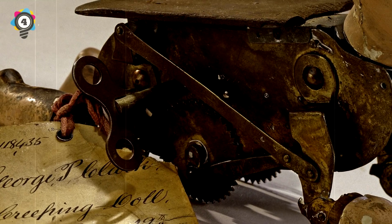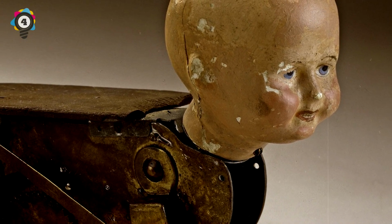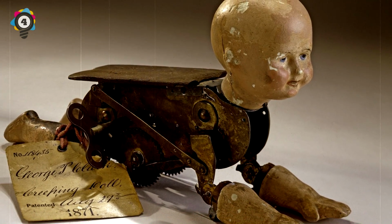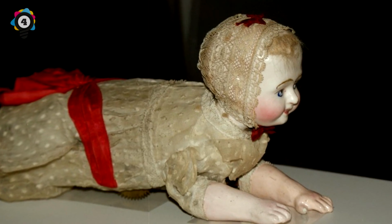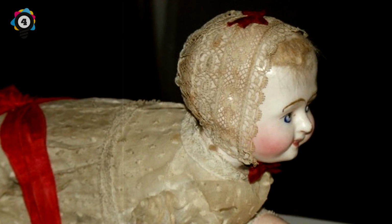Patented in 1871, the Creeping Baby Doll was, as you can probably see, a very, very creepy Victorian doll that was supposed to depict a crawling baby. Although it was the first crawling children's doll, it did not appeal to little girls because it looked extremely scary. It weighed a lot, and it wasn't interactive enough.